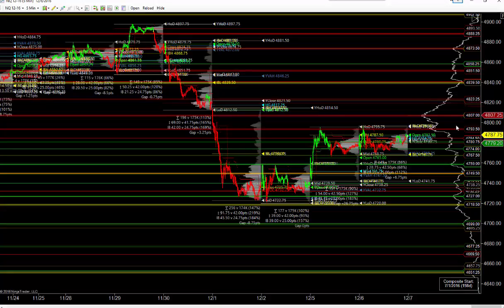Also notice that there's a major magnet at 4807.25, and this is where price continues to hone in until it can hold below initially 4718.50 or above 4839.50. That's pretty much the other side of this magnet, the peak. Those are the valleys. And so until price can take those out, it just suggests that price is going to keep returning to this 4807.25.